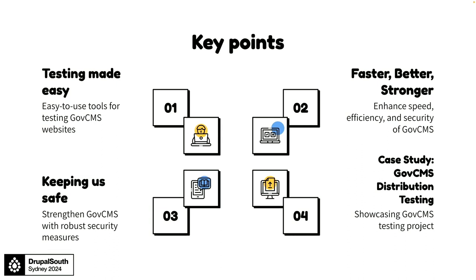So in our session, we will have four main points to cover. First, we will look into existing tools for testing GovCMS websites. And then second, we will share how to make GovCMS sites quicker and more robust. Then we will focus on how to keep the GovCMS sites safe. Finally, we will look at a real example of the GovCMS distribution testing project.